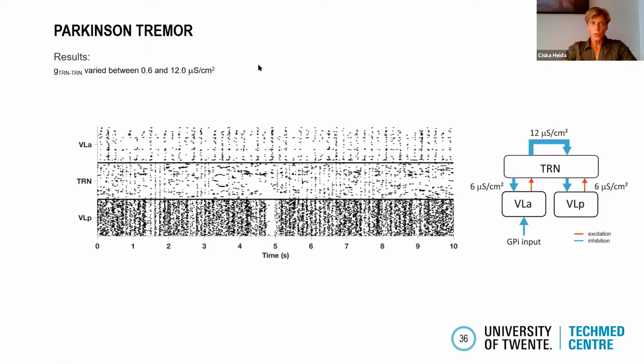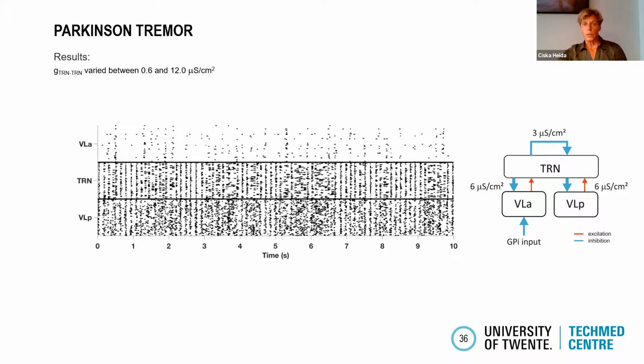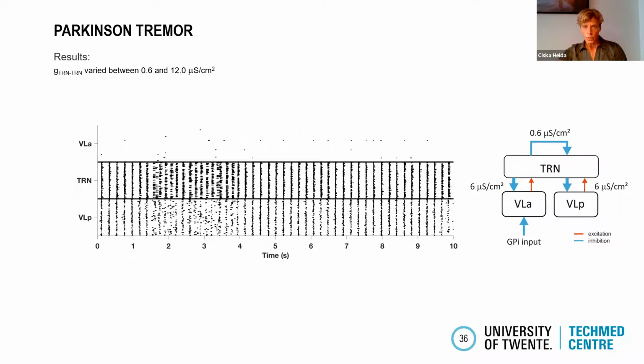So just to give an impression of the results. Here you see the variation for the TRN inhibitory connection, and it starts with the largest value. By decreasing this value, you can see that the oscillatory pattern starts to occur. So with a decrease of the inhibitory connections between the TRN cells, we could generate an oscillatory pattern within both the TRN and the VLP.